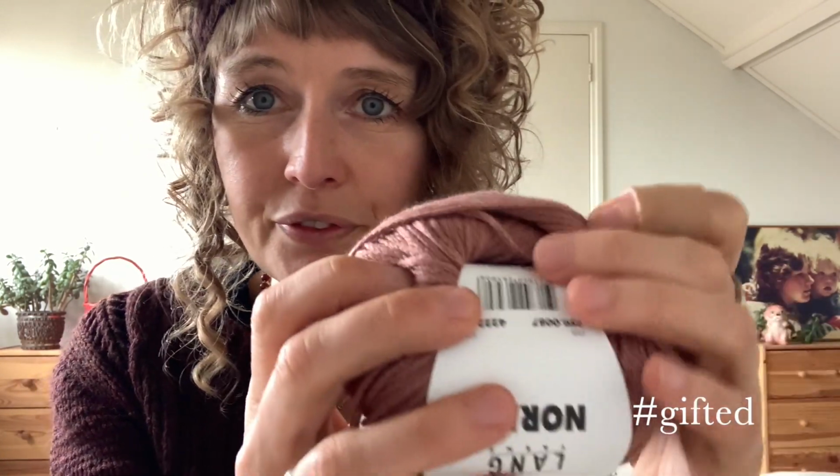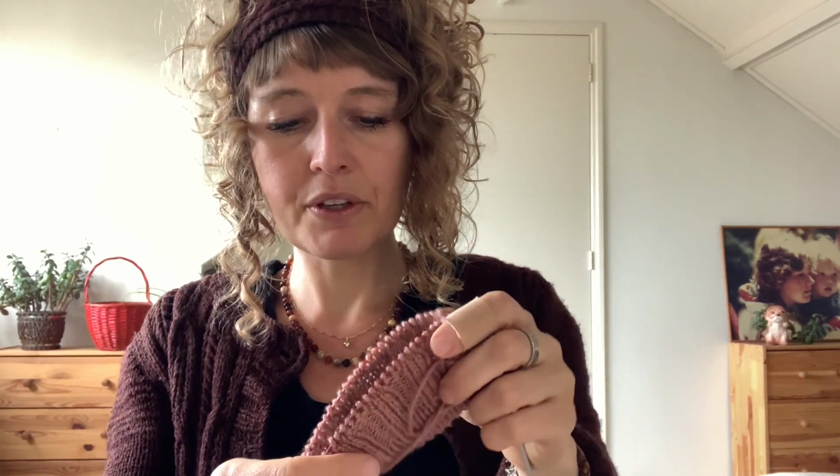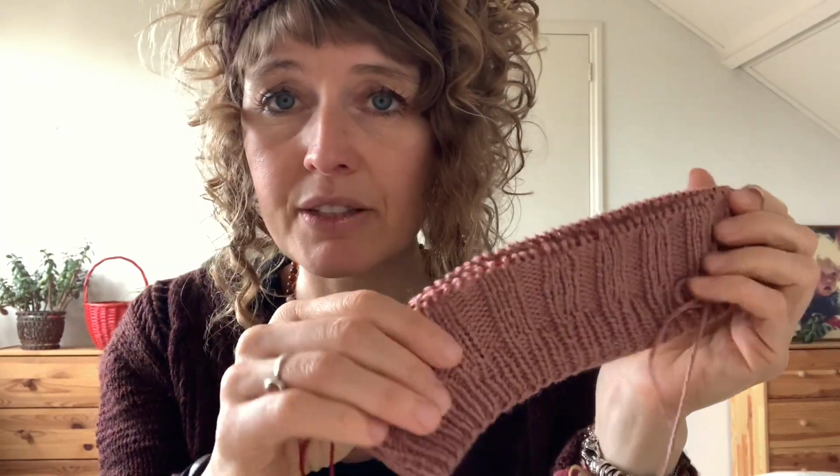And I had this yarn in my stash, LangYarns Norma. It's the first time I knit in another yarn than wool. This is 55% organic cotton, 35% modal, and 10% viscose. And I must say, it knits very nice. It's very soft, and it feels okay.